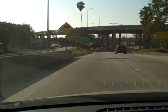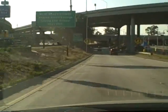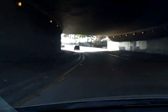Okay, we're back on the 110 freeway. We're just leaving from downtown LA, and we're going to go get us some food in South Central LA.